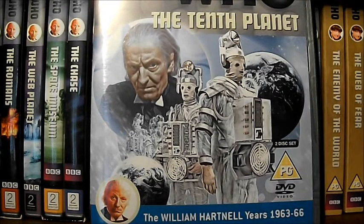In this DVD review I shall be reviewing the final William Hartnell story, which is The Tenth Planet. In my eyes this is a fairly iconic story because it is the last William Hartnell story, and it also introduces one of the Doctor's most iconic foes, the Cybermen. So let's have a look at the DVD cover, and then all the artwork and all that snazzy stuff, and then we'll look at my thoughts on the story itself.